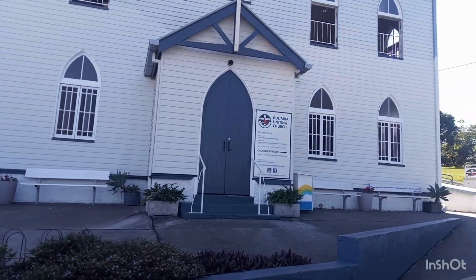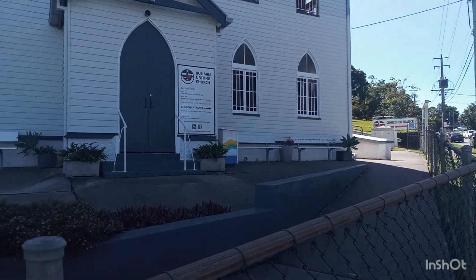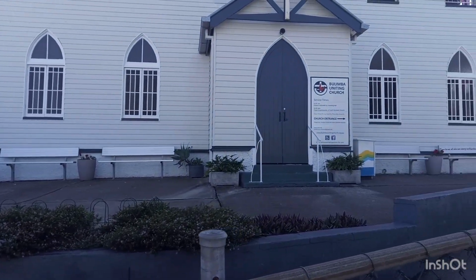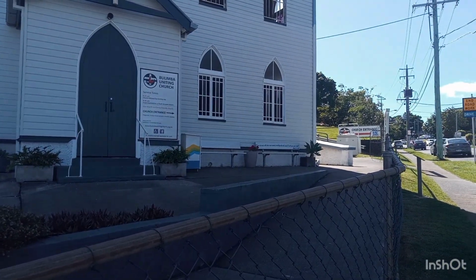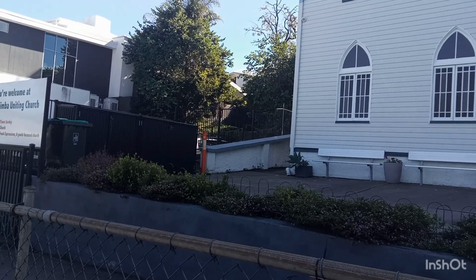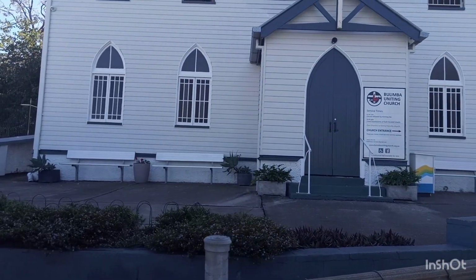Okay, here we are at the next one. This is Bulimba Uniting Church. It's located at 216 Oxford Street. It's Victorian era, built between 1860 and 1890. The style was carpenter Gothic. This remarkable timber church was the first church to be built in the district and was an important local landmark. It was constructed in 1866 as a primitive Methodist church.